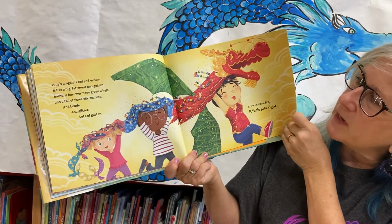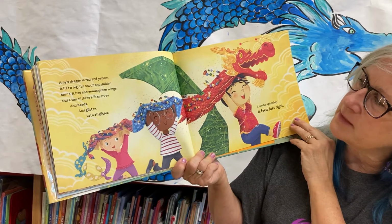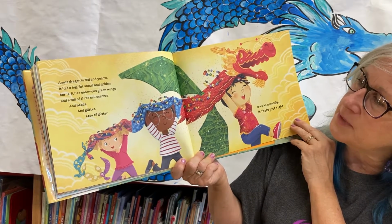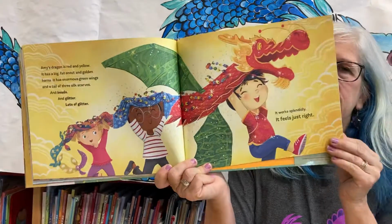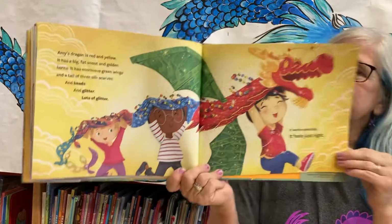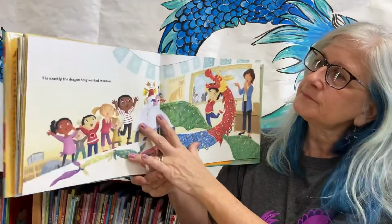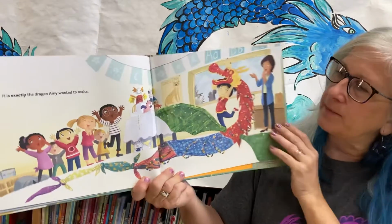Amy's dragon is red and yellow. It has a big fat snout and golden horns. It has enormous green wings and a tail of 3 silk scarves and beads and glitter. Lots of glitter. And it works splendidly. It feels just right. It is exactly the dragon Amy wanted to make.